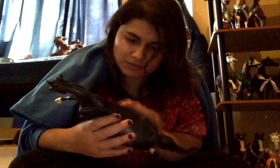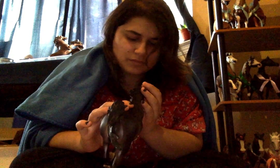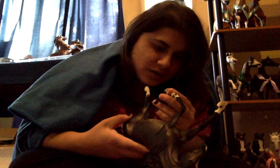I'm just examining her for any flaws. Ooh, dust. She's a little dusty. Oof. Ears are perfect. I can actually see that smoky gray color to the bottom of the hooves. Ooh, has a VIN number. January 2011. Okay.